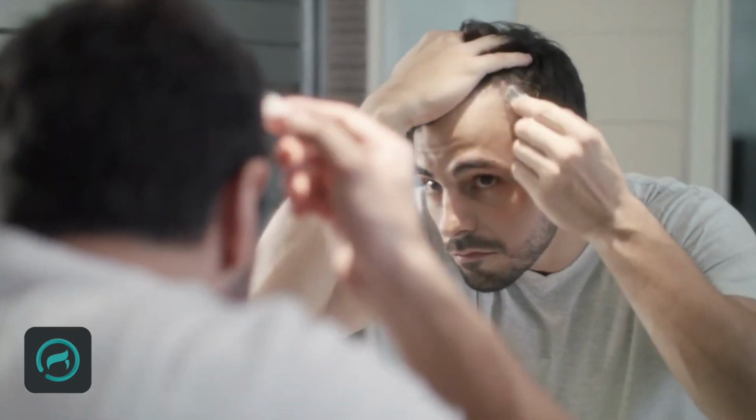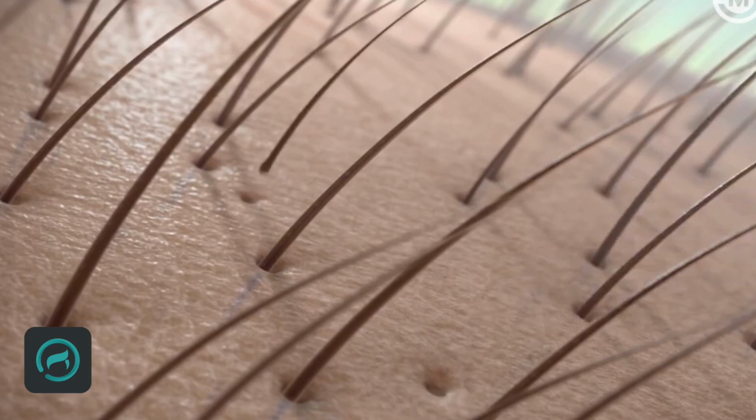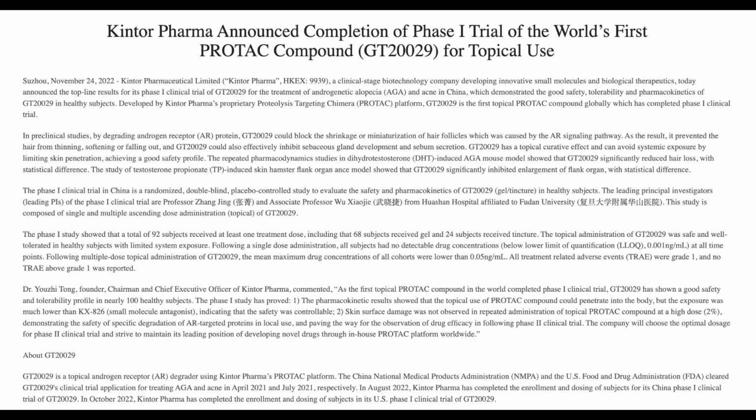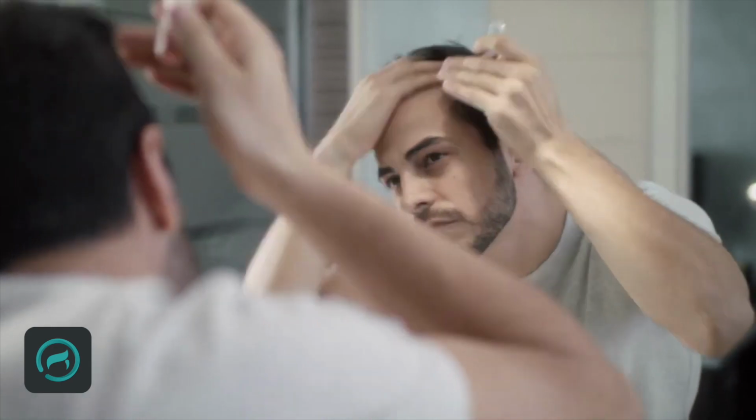While there are a few FDA-approved treatments available for male pattern baldness, including finasteride and minoxidil, there's a real appetite for options with fewer side effects and greater efficacy. GT20029, developed by Kintor Pharmaceuticals, has recently released its phase 1 clinical trials with a really impressive set of clinical outcomes. No serious adverse effects, and a unique mechanism of action we haven't yet seen before.